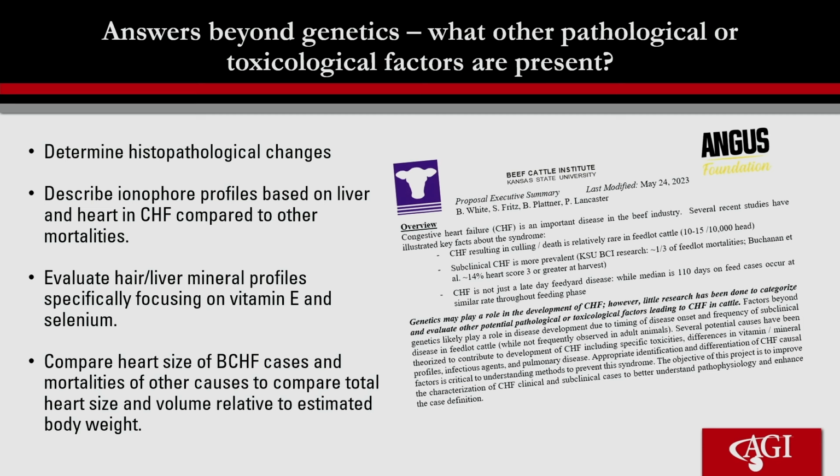And then that last point, trying to understand, can we compare heart size between these heart failure cases and other mortalities that are happening in the feed yard to see if heart size relative to the estimated body weight could be causing an issue. I think that's something that we hear anecdotally, but there's no research out there to confirm or to deny that particular issue. And so just like we're asking you to think beyond just the genetic piece, we're also asking ourselves, how else can we put tools in the hands of our industry to help us combat this disease?